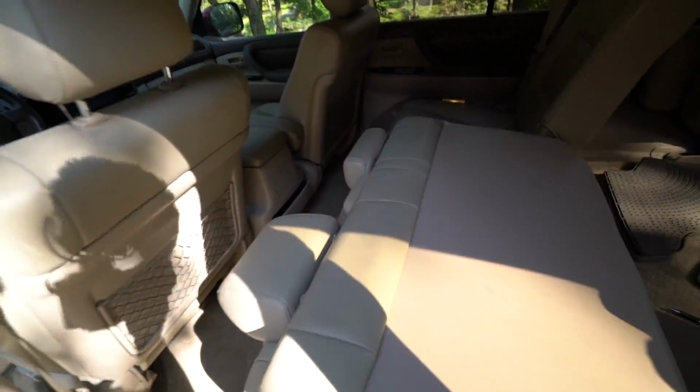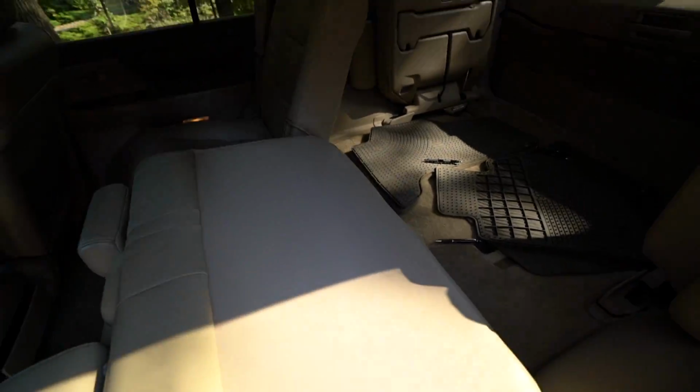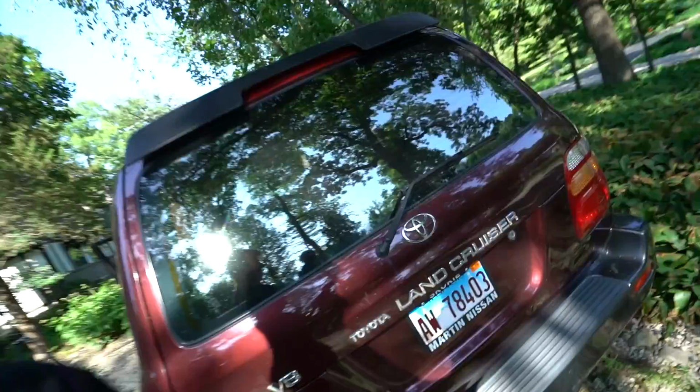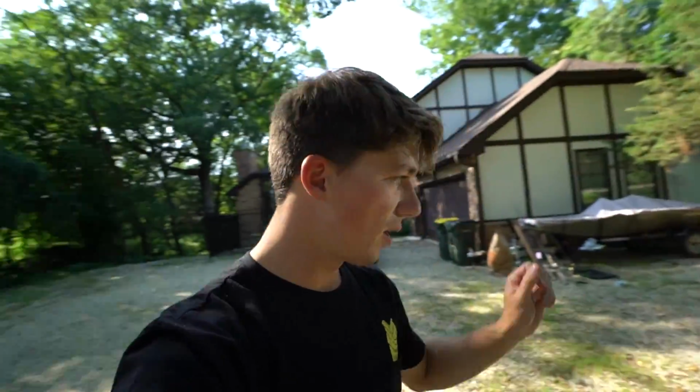Okay, let's go to the back, which is somewhat less interesting. My plan is to remove this seat and this seat. I don't know how I'm going to do that, but I'm going to try my best. This is by far one of my favorite parts about Land Cruisers. Take a look at this. Ready?